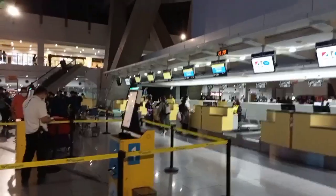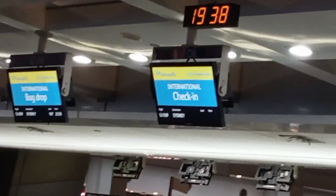There's a lot of check-in counters, even from the Kingsford part, because there's a lot. So we are in check-in counter of the letter E, I guess. So here we are in check-in counters to Cebu Pacific Flight 5J039 to Sydney.